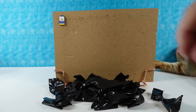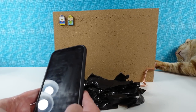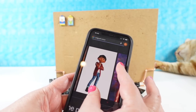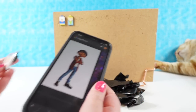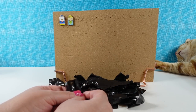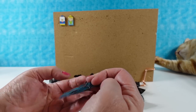Okay. I'm going to look up Miguel from Coco. Let's see. Let's hit search. See, Miguel wears... That has to be Miguel. See? It is Miguel. You're right. The red jacket. You are correct. Blue pants, white shirt. We're going with Miguel. Here you go. Miguel. You can put Miguel up for me. Tinkerbell almost looks upside down. Almost.